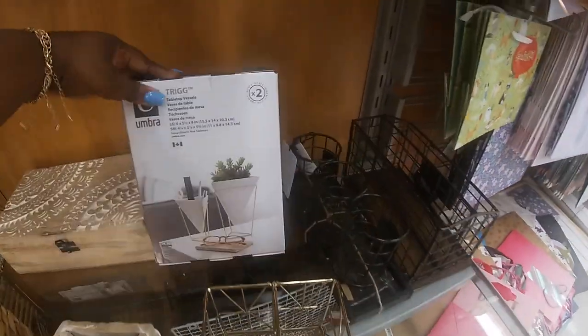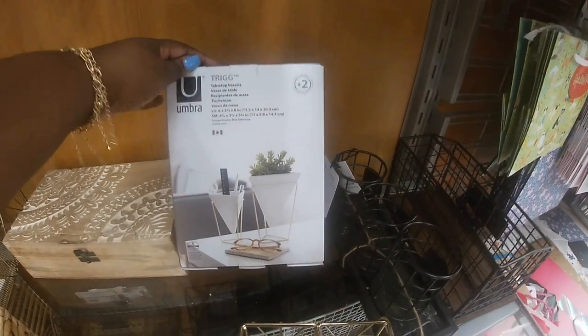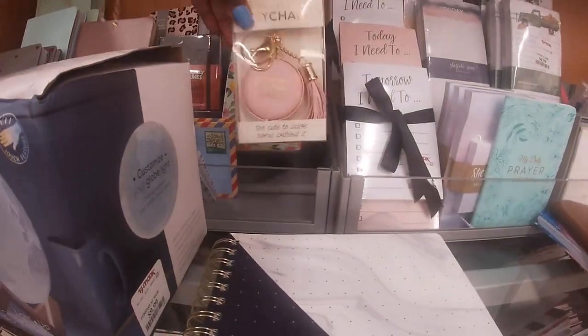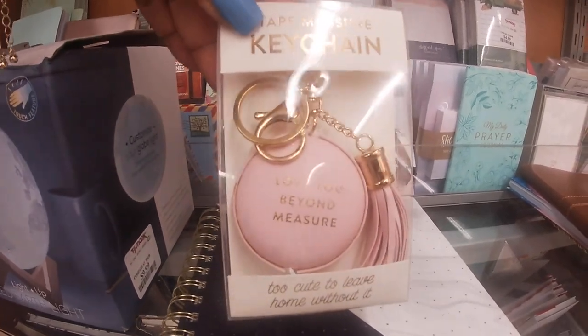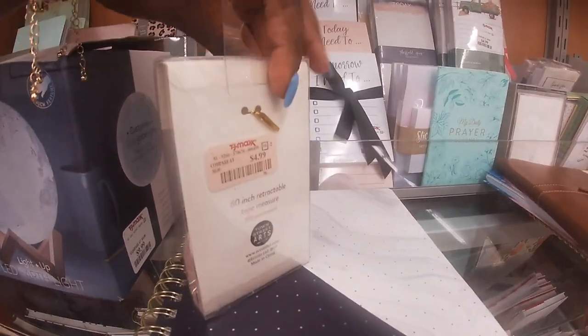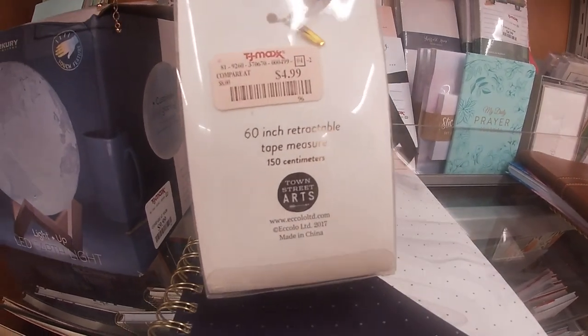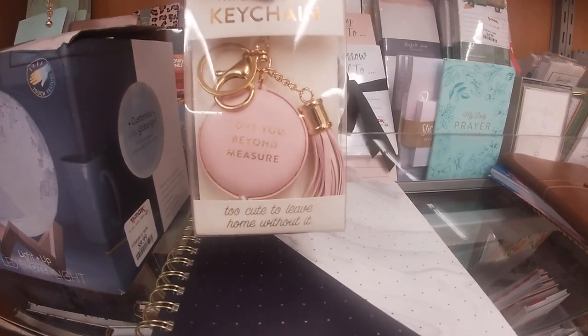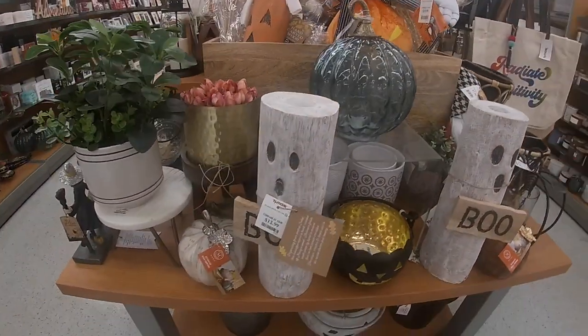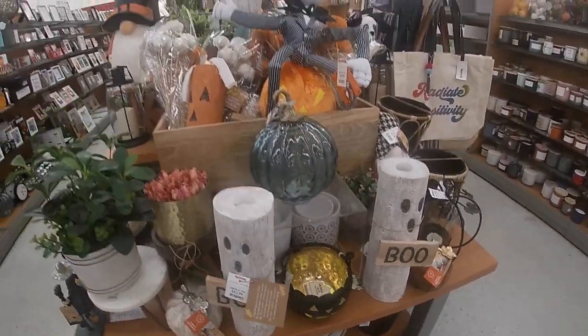What's this? $12.99. Tabletop vessels. This is all random. Look at this. Tape measure keychain. How many times have you been out and you're like, I want to buy this desk or something, but does it fit in my area? 150 centimeters. $5. Love you beyond measure. Keychain tape measure. I do have some Halloween out of this one. $13. For the boo signs.